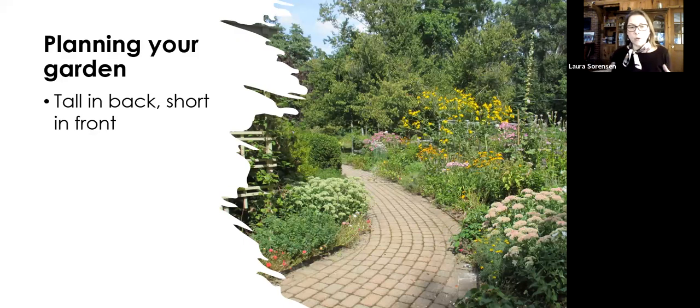If you're viewing your garden from one side, maybe it's up against a house or up against a fence or up against some bushes, you're going to put the tall plants in the back and step down to the shorter plants along the front.